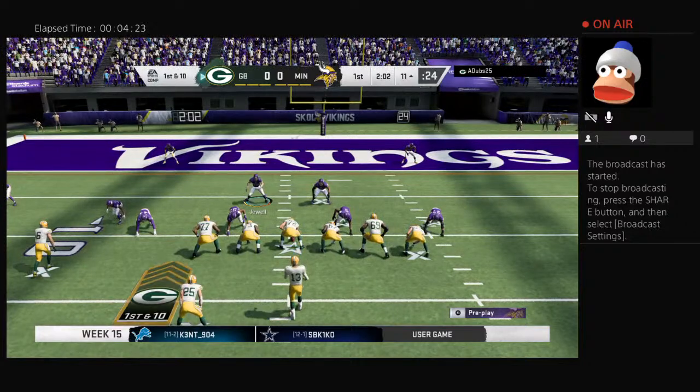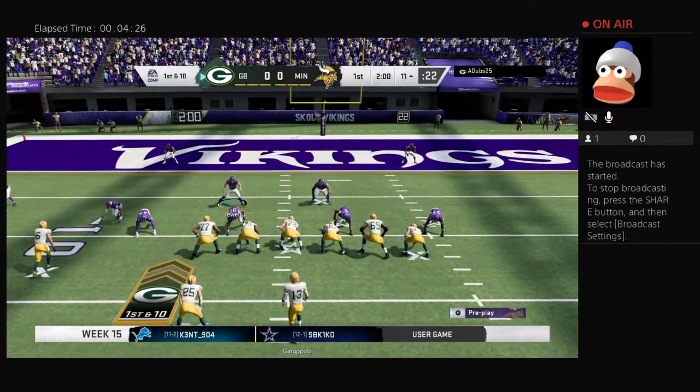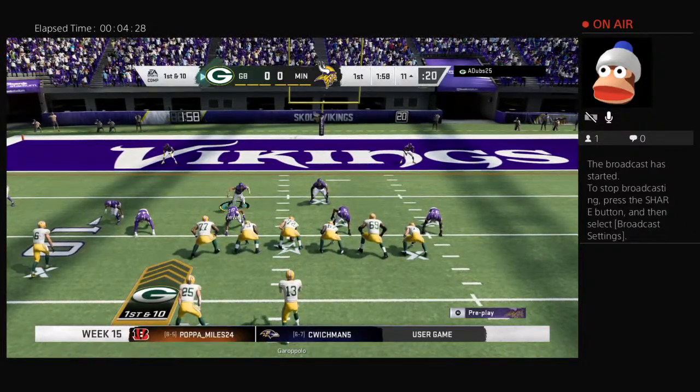Garoppolo and the offense with a 1st and 10. And he's a perfect 5 for 5 here to begin the game.